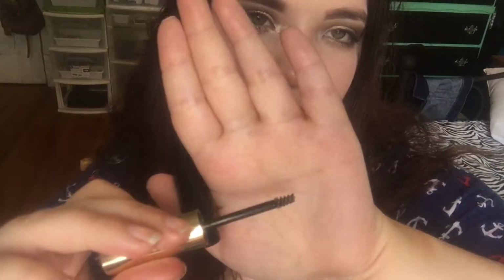I cannot say enough good things. And I love the brush because it is so small, so it's really easy to shape them however you want, like that. I prefer my brows to be down because I do have such thick brows that feathering them kind of makes it look a little crazy, but I love this stuff.